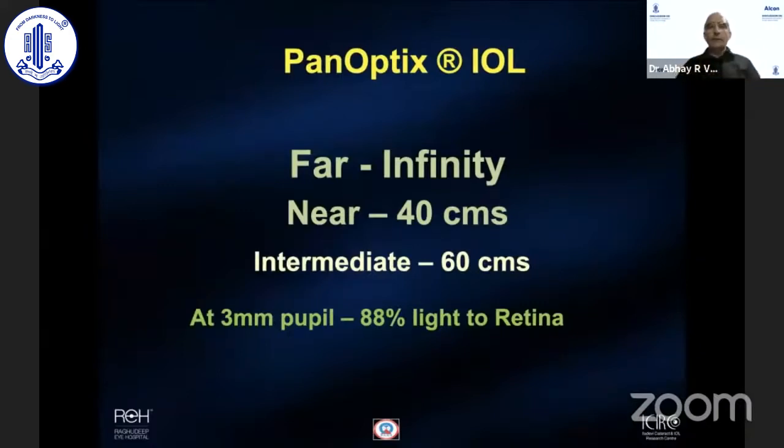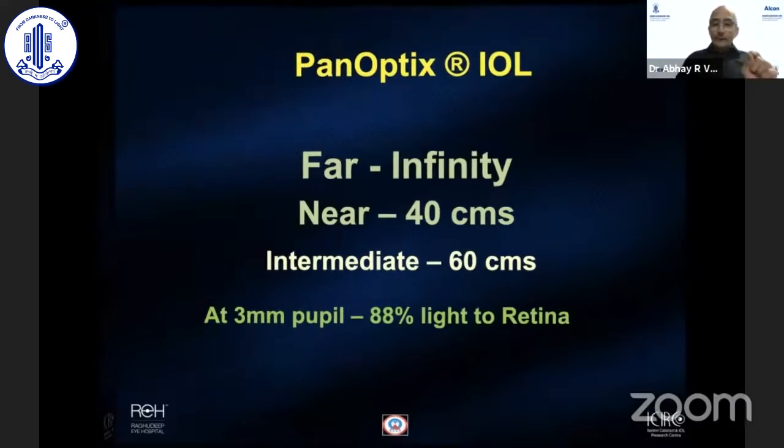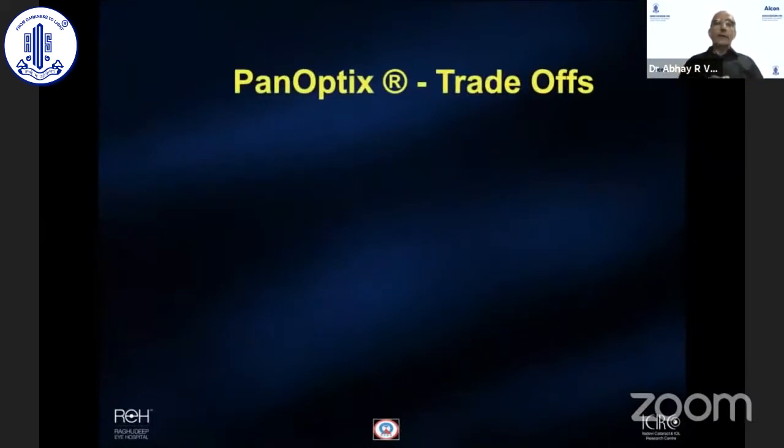In real terms, in the patients and for us, what it means is the near remains 40 centimeters like other trifocals, but the intermediate comes from 80 centimeter to 60 centimeter. And then the other part is the way the light energy is distributed, by moderating the height of those diffractive elements. They're done in such a way that 88% of the light is reaching the retina, the rest is diffracted and lost somewhere. So 88% transmission to the retina is higher than what is achieved with the other trifocals. The difference is not great, but it is sufficient to make a difference in a real life scenario.